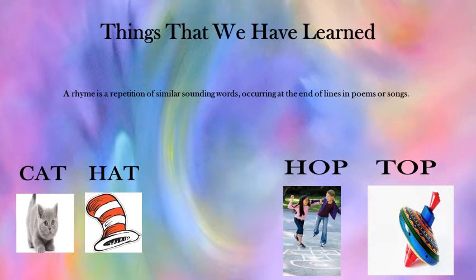We learned what a rhyme was, and it's a repetition of similar sounding words occurring at the end of lines in poems or songs. Just like cat and hat both have at in them. Hop and top both have OP in them.